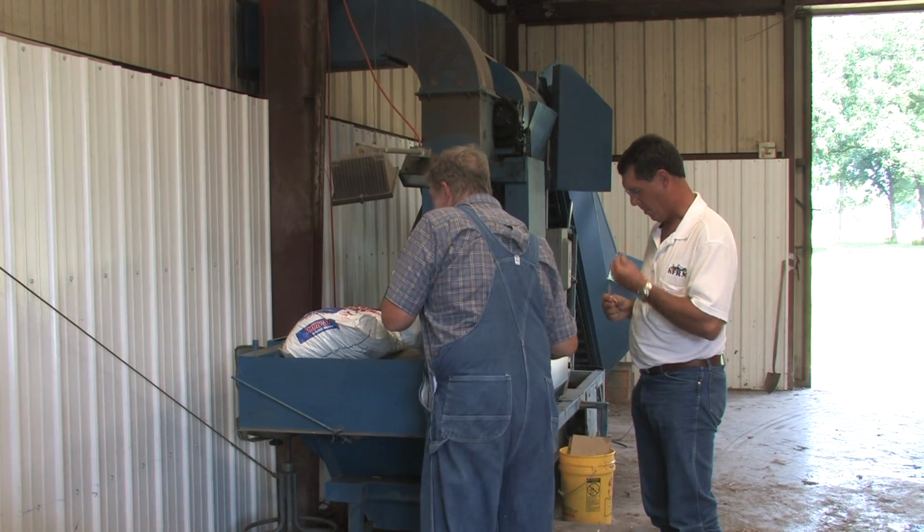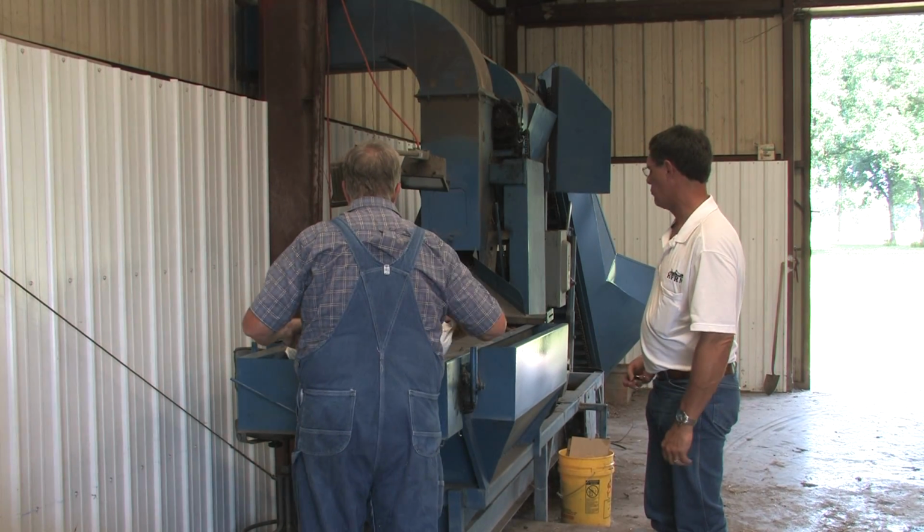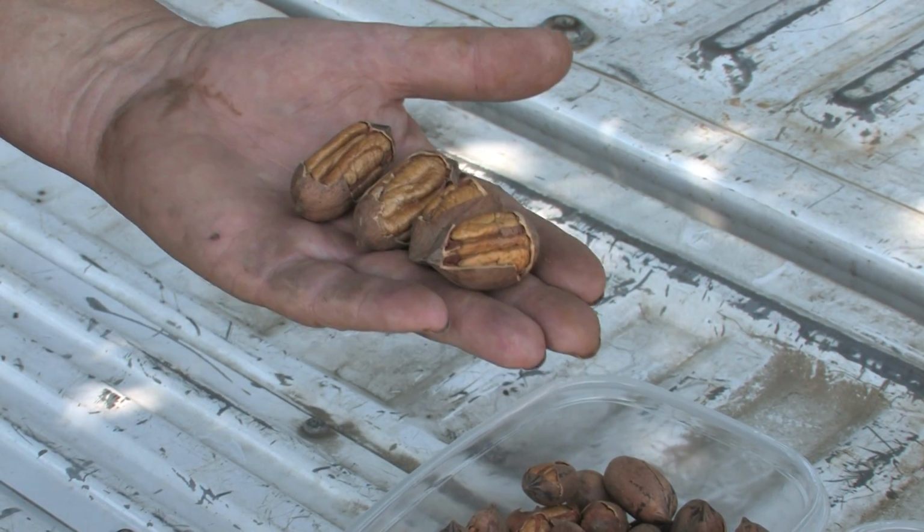And then we bring it inside to our barn where I'm sitting now, to this cleaning machine behind me. And we have to separate the pecans from any trash that the harvester picks up. Small sticks, any fragments of clay or any other kind of debris. And then, unlike the grain boys that can sell dirty wheat because they're selling, quote, foreign matter, pecans have to be 100% pecan and nothing else, or they won't buy it.